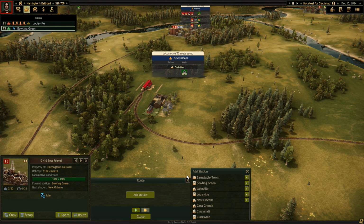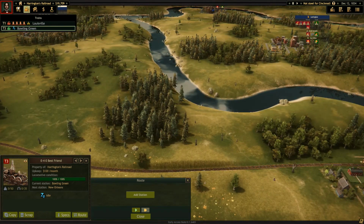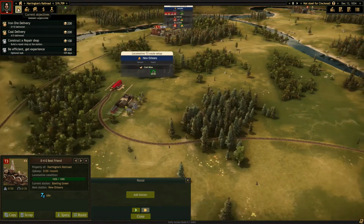Actually, I've got... I say that. How much coal have I... I still need to bring some coal to Barnstable, but not a lot. You know what? It's fine. We make money on it anyway, so that's fine.